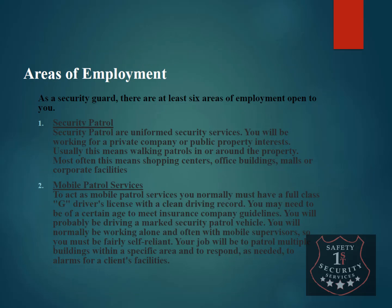Areas of employment. As a security guard, there are at least 6 areas of employment open to you. 1. Security patrol. Security patrol are uniformed security services. You will be working for a private company or public property interests. Usually this means walking patrols in or around the property. Most often this means shopping centers, office buildings, malls or corporate facilities.